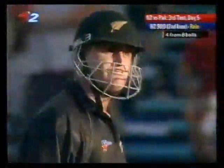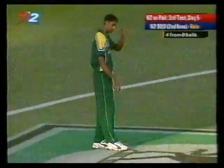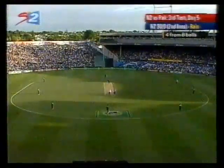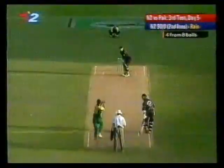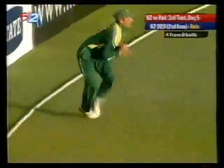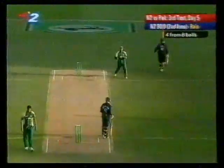He's got a cool head just when it's hottest in the kitchen. Up steps Scotty Styris. The field is now in. Has to be. Styris 99, 4 to win. There it goes. He gets his 100, and New Zealand will be 2 short.